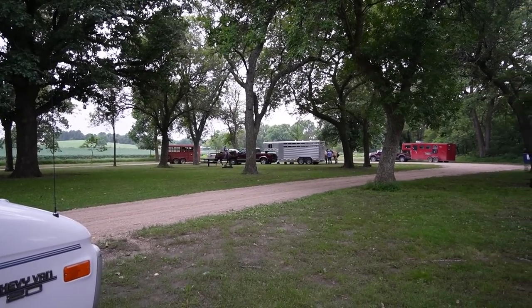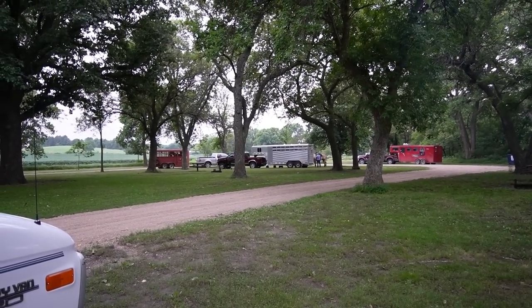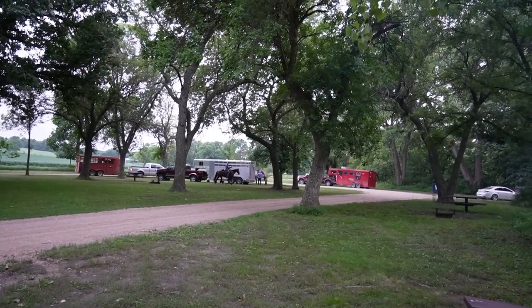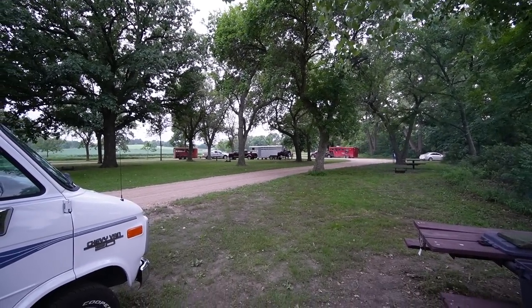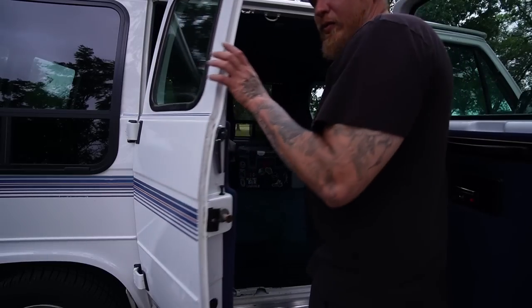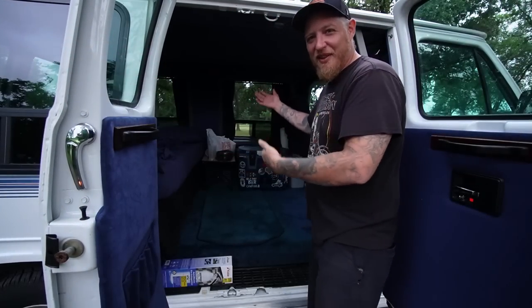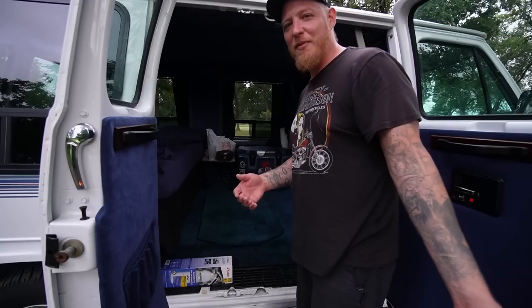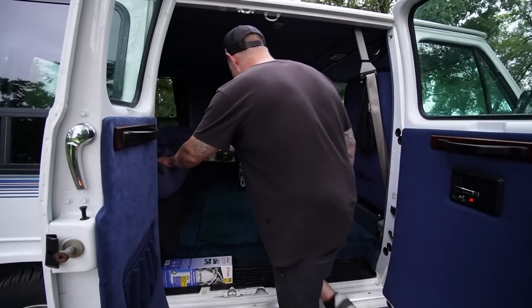Kind of hard to see, but I've had a few horse trailers show up. I don't know if they're spending the night, but there are trails around here. It's pretty cool. Well, all the horse ladies left. Well, I shouldn't say they left. They went for a ride, but it's probably time to make dinner before we lose all of our light.